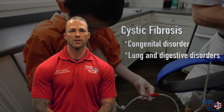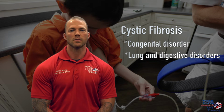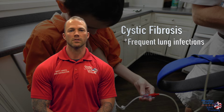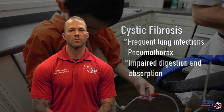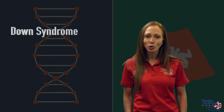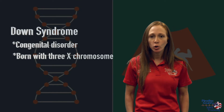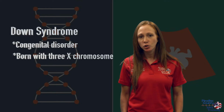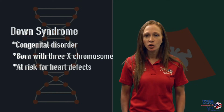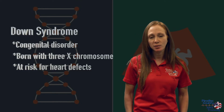Cystic fibrosis is a congenital disorder that results in lung and digestive disorders due to improper functioning of mucus-producing or endocrine glands. CF results in frequent lung infections and pneumothorax and impaired digestion and absorption of nutrients, resulting in poor growth. Down syndrome is a congenital disorder in which a child is born with 3 copies of chromosome 21, called trisomy 21. As a result, they have typical facial features, and they are at risk for congenital heart disease and defects, cervical spine injuries due to C-spine abnormalities, and they may also have varying levels of cognitive delays.